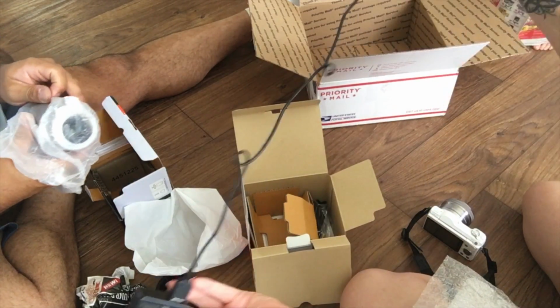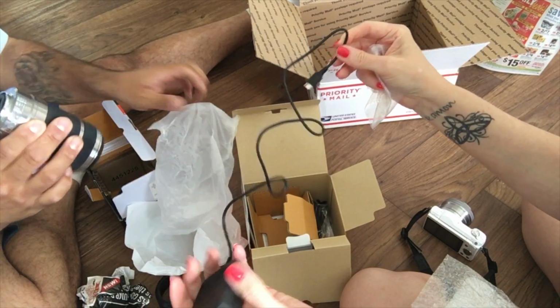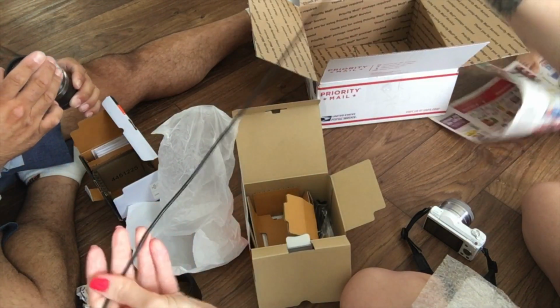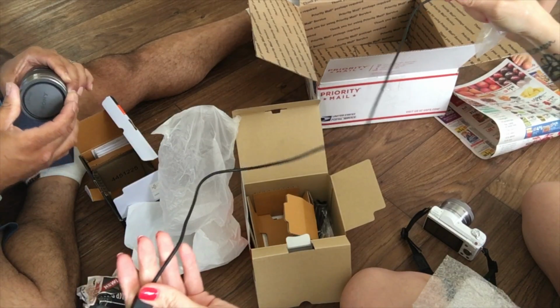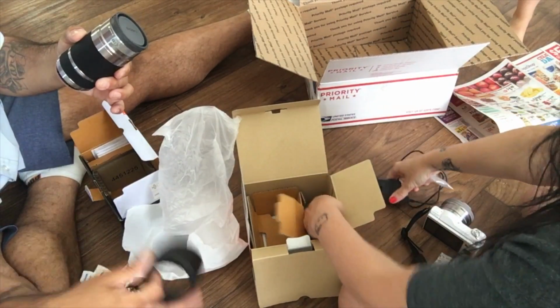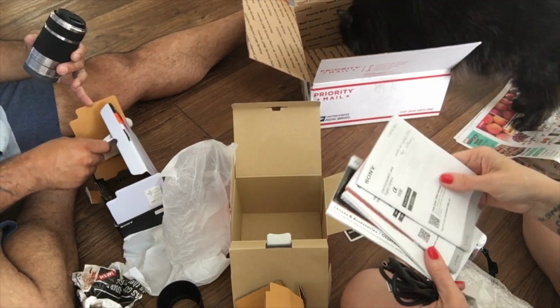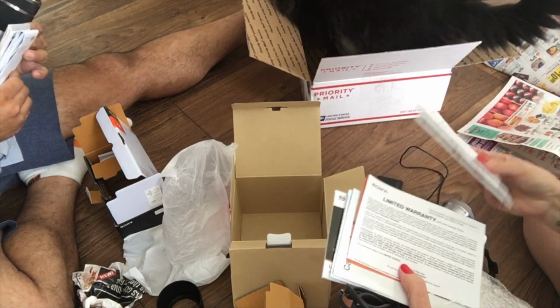Look how short. That's not even 2 feet, babe? Yeah, something like that. I mean, that's not very long at all. Sony.com for software. You have to upgrade it. Oh, there's manuals.